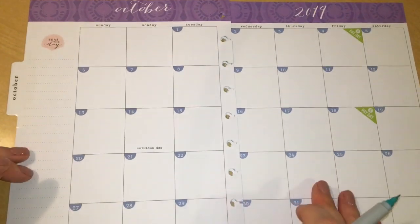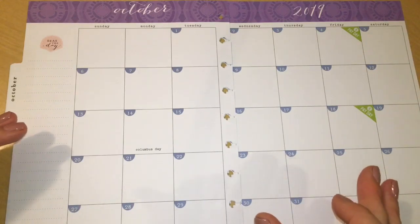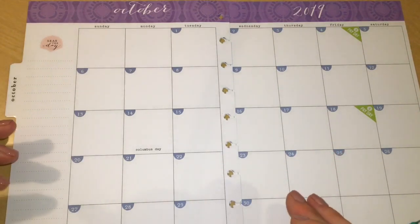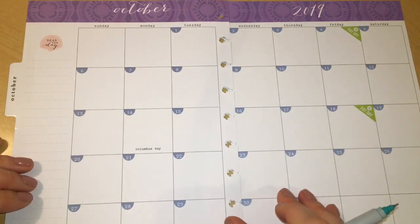Today I'm going to go over my monthly view for my budget. So I'm going to lay my stickers down so that I can tell at a glance where my paychecks are and then when my bills are due. Makes it a little bit easier for me to do my paycheck to paycheck budget, which I do bi-weekly.